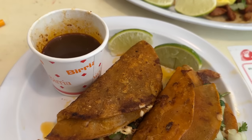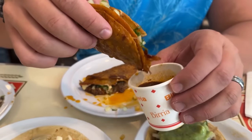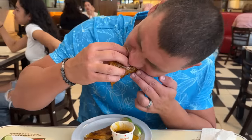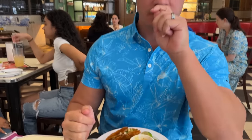Kicking off the taco experience with the beef birria tacos, the savory, spicy birria recipe from Jalisco with the au jus was so good. It might be my favorite taco of the bunch, with the hearty broth and the delicious meat that's just so tender and juicy. It was just so rich and delicious. I'm actually salivating now and dreaming about this taco.